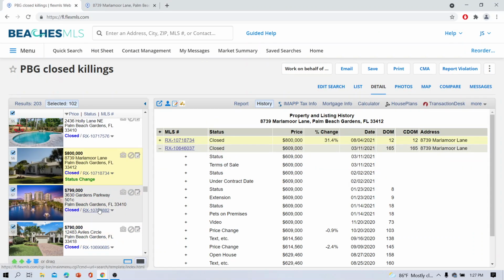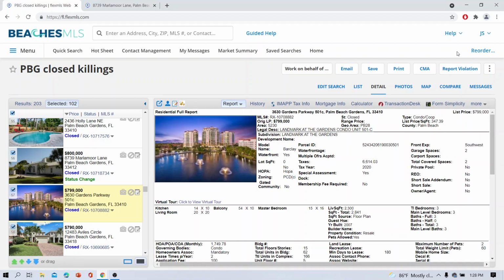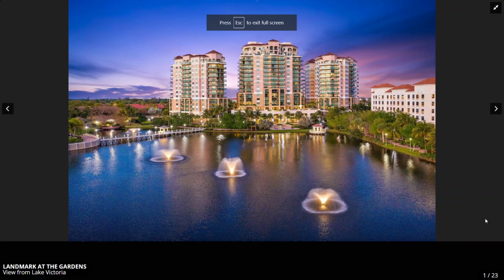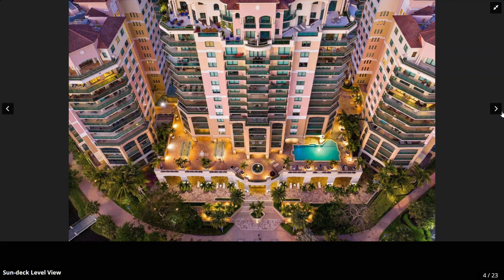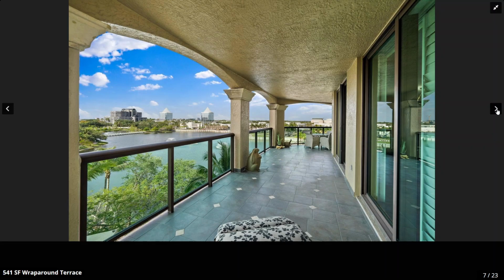Okay, Gardens Parkway. These high rises here. Really pretty view. Oh, this one. It's for rent for $7,000 a month. They paid $799 in June, and then they put it up for rent for $7,000 a month. But isn't that gorgeous? I go there all the time. The downtown area is right in front of this lake, and they have bands and everything. Every Friday night they have bands, and the landmark are these high rises with beautiful views.